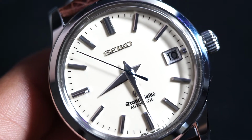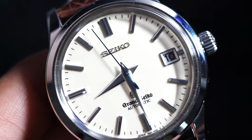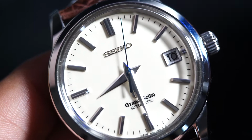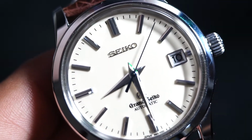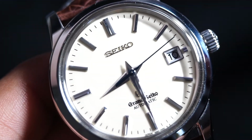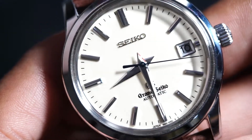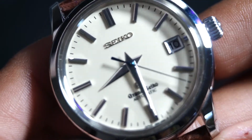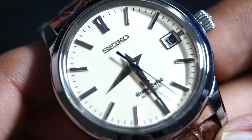With that out of the way, I realized that I connected very much with the SBGM221, and this featuring the exact same case, the exact same ivory dial, and a thermally blued seconds hand that just glides through the dial, it was a no-brainer for me. I absolutely love the watch. It's great, simple. In some aspects it could be better than the SBGM221, especially with the simplicity, the longer indices, the thermally blued seconds hand, just gliding. I really do like the watch here.